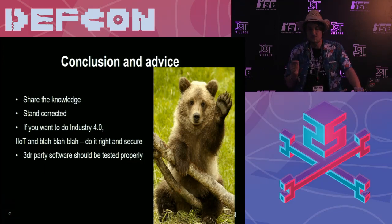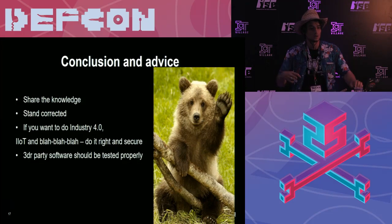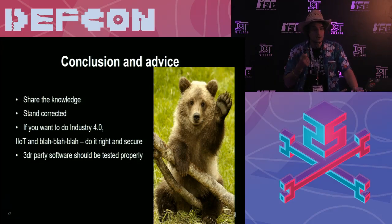And of course, if different third-party solutions are used in huge industrial systems or the industrial Internet of Things, you have to test them properly. If there are any vendors and you are using different third-party solutions, you have to test them first. You have to see the source code, or you have to do vulnerability research on that. So you have to do what you have to do.